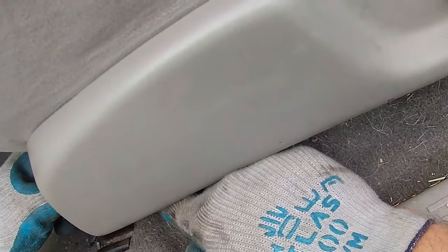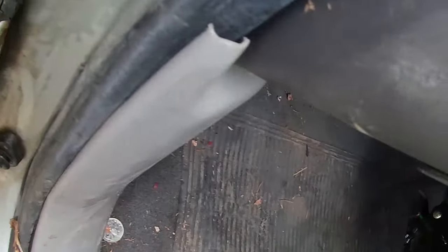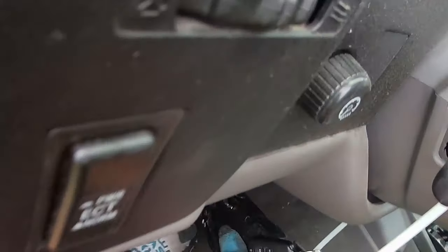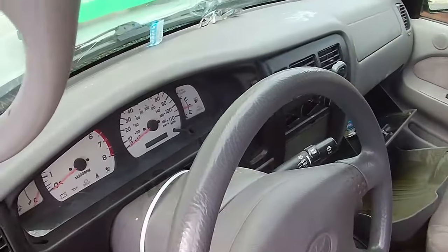Go inside of that. That's not... Steering wheel lock is not enough. It just isn't. Something I always forget.